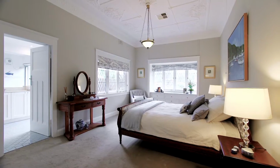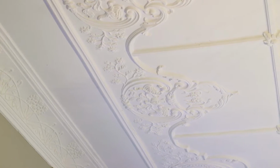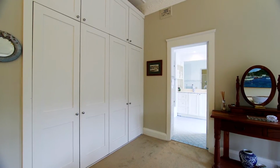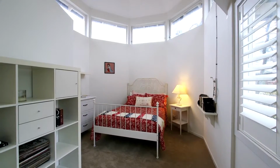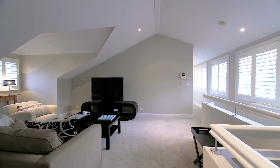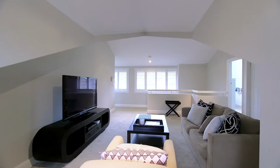The master bedroom is large with lovely period ceilings and a bay window. It also features built-in wardrobes and an ensuite. Upstairs are three generous bedrooms with a bathroom and a fabulous size rumpus room for kids to retreat to.